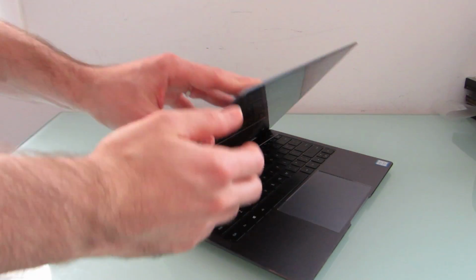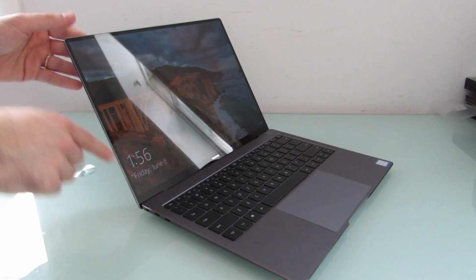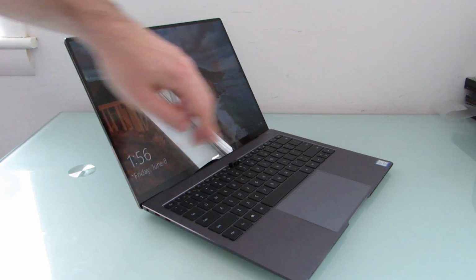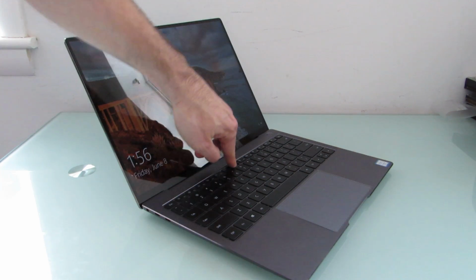It's a thin and light machine that has very slim bezels around the screen, including on the top, so there's actually not room for a webcam. Instead, it's tucked into the keyboard. We'll get to that more in a minute.